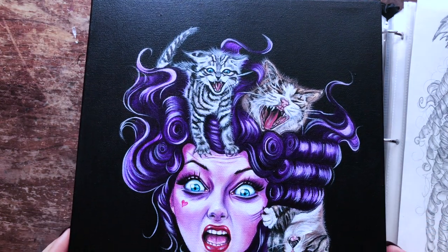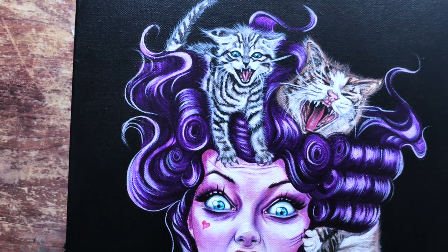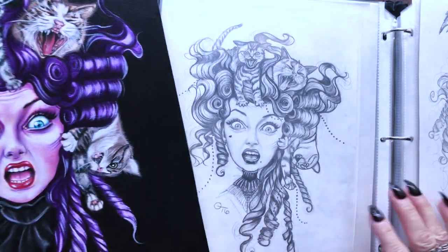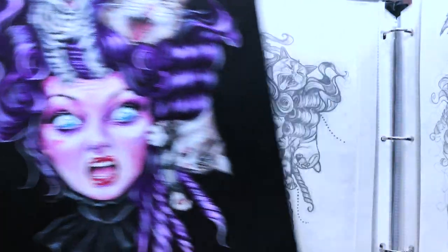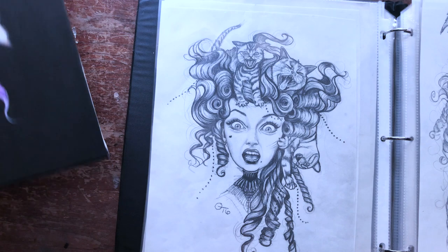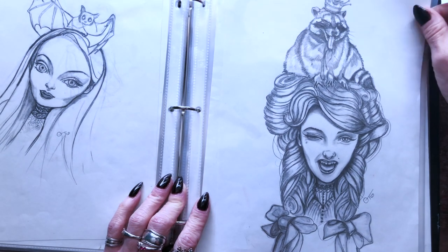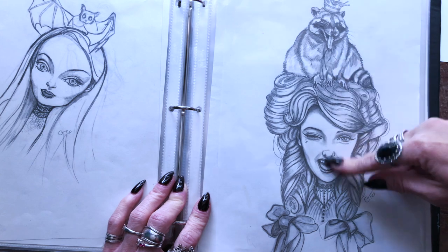I don't know if it's gonna fit all in the frame the way I have it set up right now. I showed this on one of my other videos, so you could see the difference. Painting, drawing, painting, drawing. This one's one of my favorite ones because they're making the same face. Ha ha!